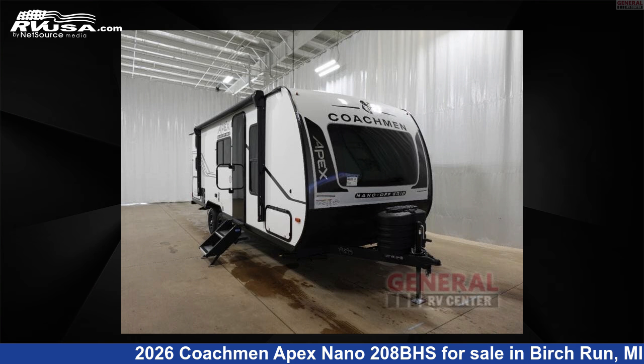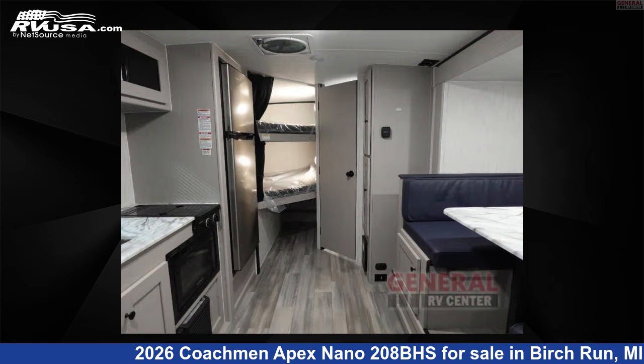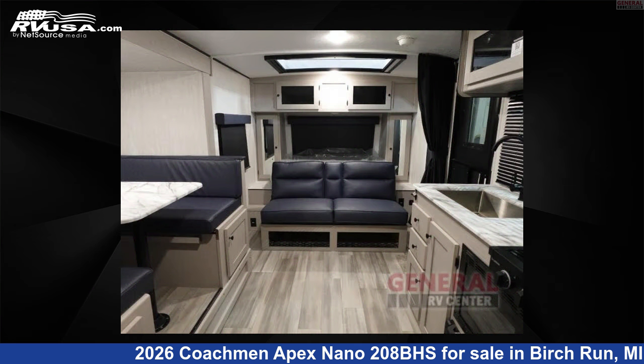This 2026 Coachmen Apex Nano 208 BHS is a travel trailer RV. It is located in Birch Run, Michigan, 48415 and is offered for sale by General RV Center.